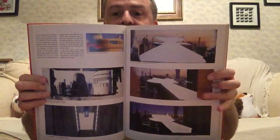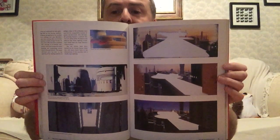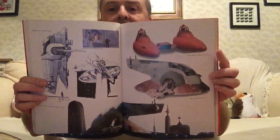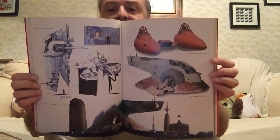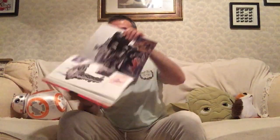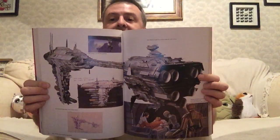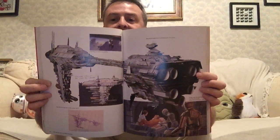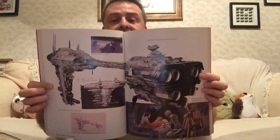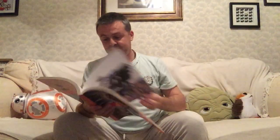Designs for Cloud City. Obviously, this is the bit that's been mapped in later, before the days of CGI. Something we're familiar with, we've looked at recently, Slave One, and of course, they have the Cloud City pods there. Now, the nice view of Slave One there. Another great design, the Rebel frigate. Whether it's a medical one or not, I'm not sure. And obviously, we saw an updated version of this in The Last Jedi.